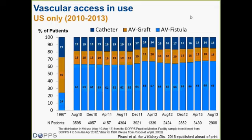However, since August 2010, there have continued to be improvements, and as you can see, the fistula use has increased from 63% up to 68% by August of 2013, and catheters are still continuing to decline, now close to 15%.